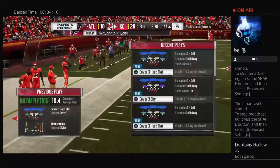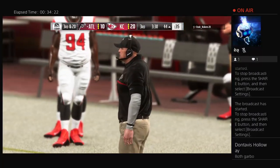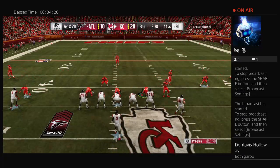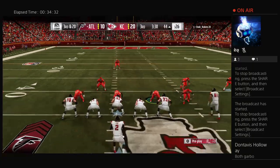Pass incomplete. They try to throw on 2nd down, but this one is incomplete. What's the old adage? Be quick, but don't hurry. Well, that went right out the window there. He was hurried, harassed. That ball had to be gotten rid of, otherwise he was going to get sacked.